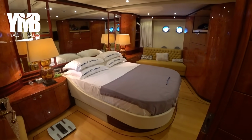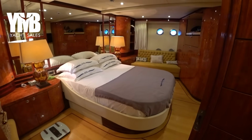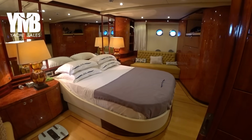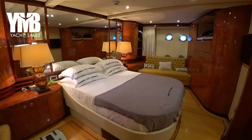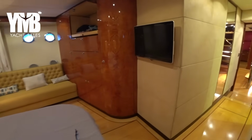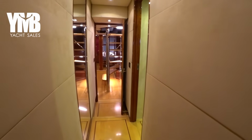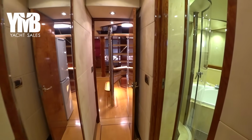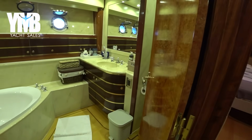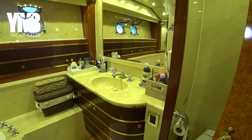Okay, last look at the master cabin from this area. It's a full beam master cabin. It has two windows on both sides that provide some natural light and can provide also fresh air when it is allowed to open them. And we are moving back through the short corridor of the master cabin, and I'm going to show you now the ensuite here to my right, which is the port side. And let's have a look around. It's a very good size ensuite.